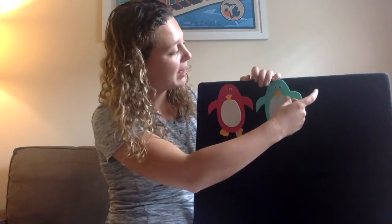That's silly, said Pippa. Penguins aren't red. They are black and white. Can you say that with me? Penguins aren't red. They are black and white. Well, next, they found some turquoise fabric. How about a turquoise penguin? Said Grandma. No, Grandma, said Pippa. Ready? Penguins aren't turquoise. They are black and white.